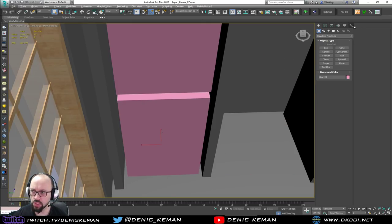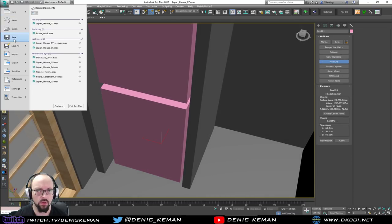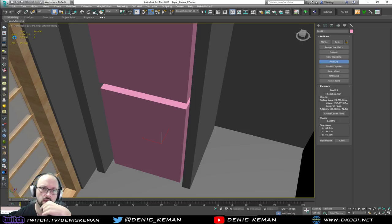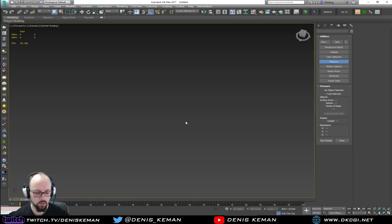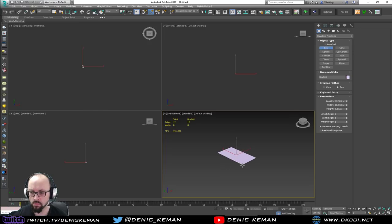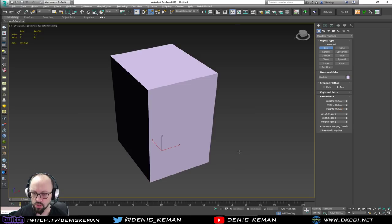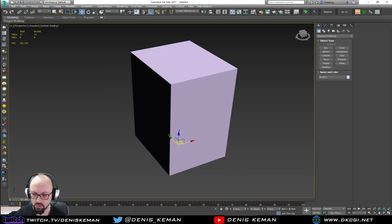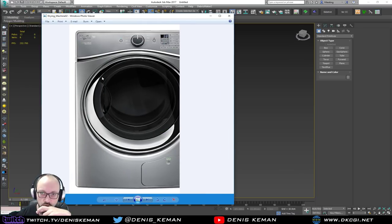All right, let me just quickly check the size, the measure. 60, 50, 85. I'm gonna save this and start off with a new scene. So 60, 50, 85. This is supposed to be the placeholder for this washer or the dryer machine, whatever you want to call it. And this is a drying machine, this one.